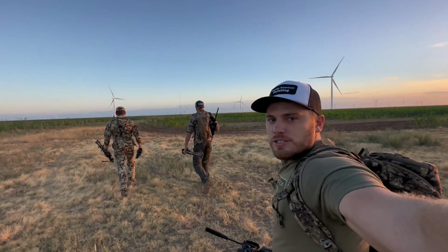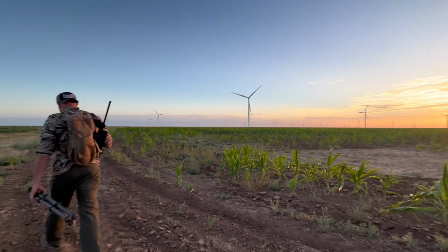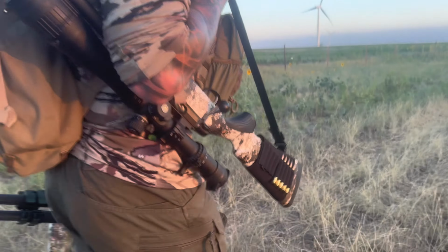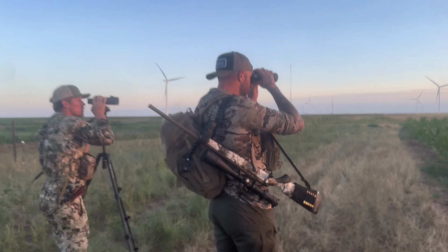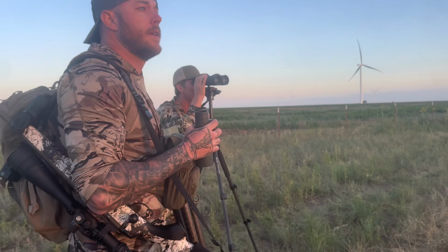It's morning one here in New Mexico. We got Will up to shoot first. We're heading out to go see if we can find us a group. Hopefully we'll put one down. See any?